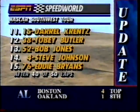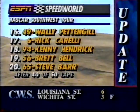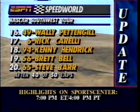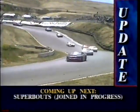And 11 through 20: Darrell Prince, Toby Butler, Bob Jones, Steve Johnson, Eddie Bryan. And in the 16th position, Wally Nightingale, Rick Corelli, Ken Hendrick, Brett Bell, and Steve Barr. Right now, excuse me, Jerry, there are 16 of those cars being shown on the lead lap.